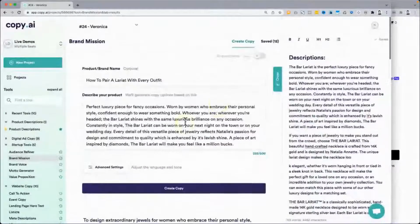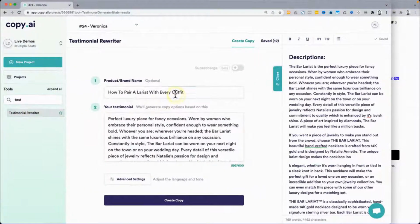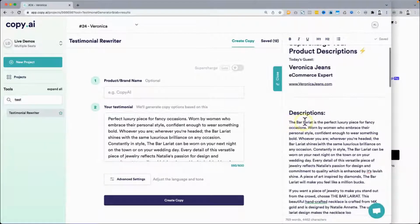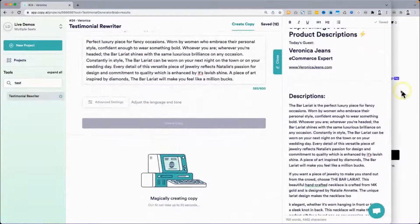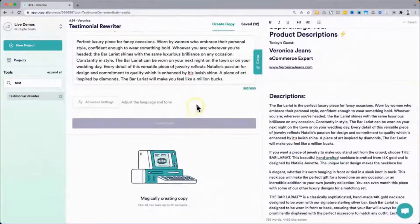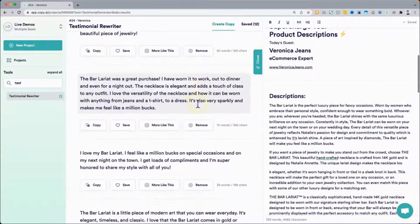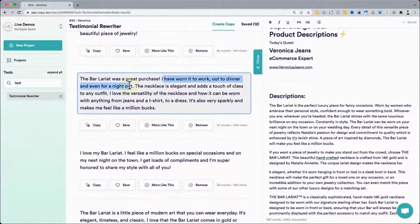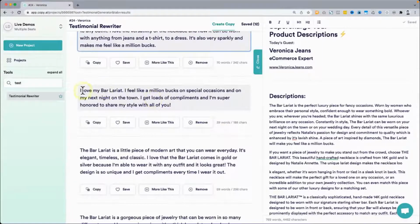If we grab that same description and we ran it through testimonials, this is such a fun one. And it's just too fun not to. So the bar Lariat, I gotta put it in here. Testimonials are really good for sales copy. So if you use it for that, it's going to come up with really vivid descriptions of what your customer might say. Great purchase. I wanted to work out to dinner. So you can actually start to hear the voice of your customer and imagine what they will say after they buy it.